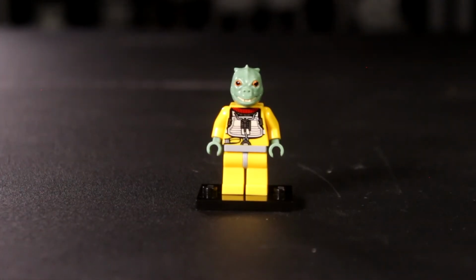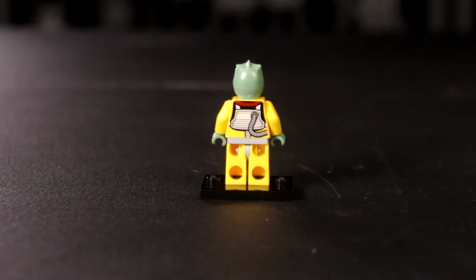And then you have Bossk. And it's kind of cool that he has a little side cape. Yeah, pretty cool. Yeah, I mean, he is a nice iteration of Boba Fett.